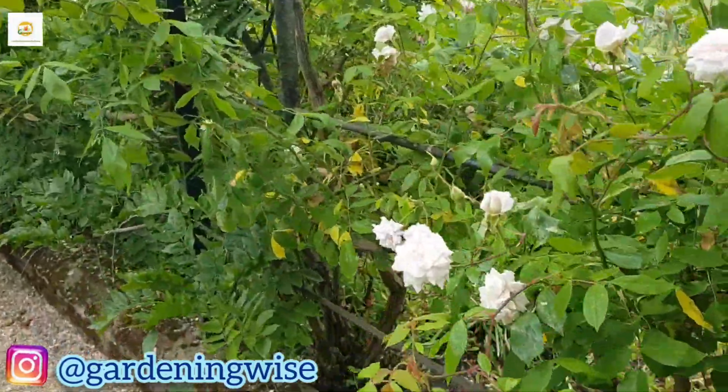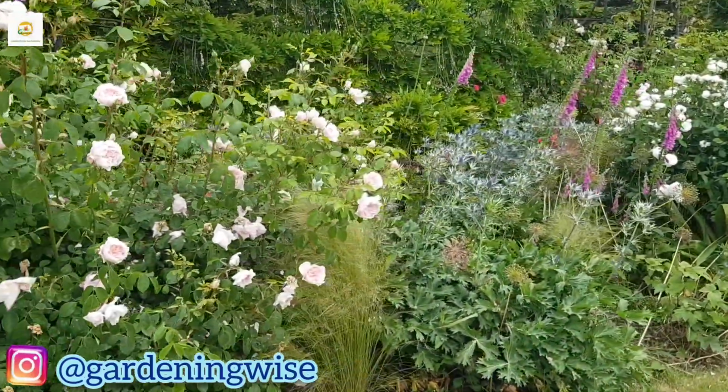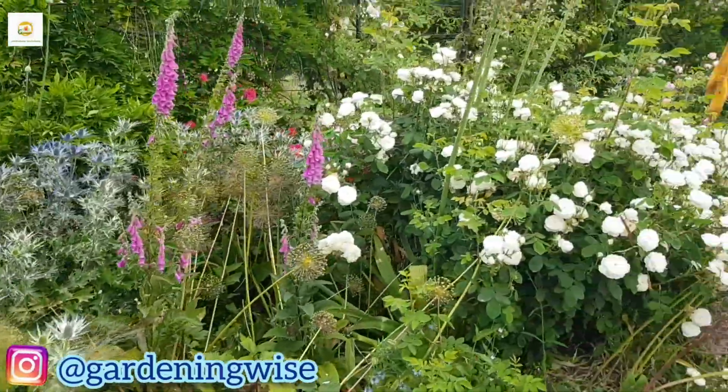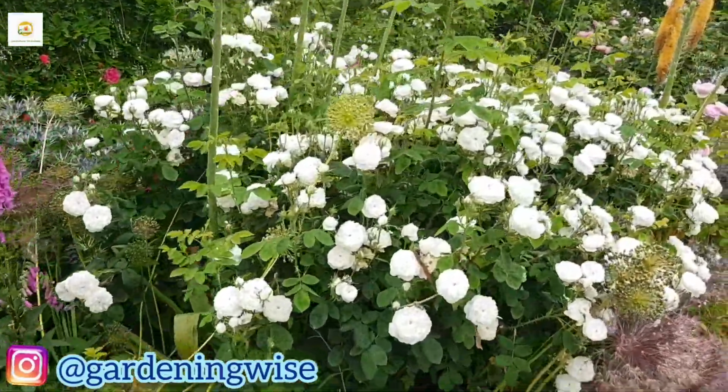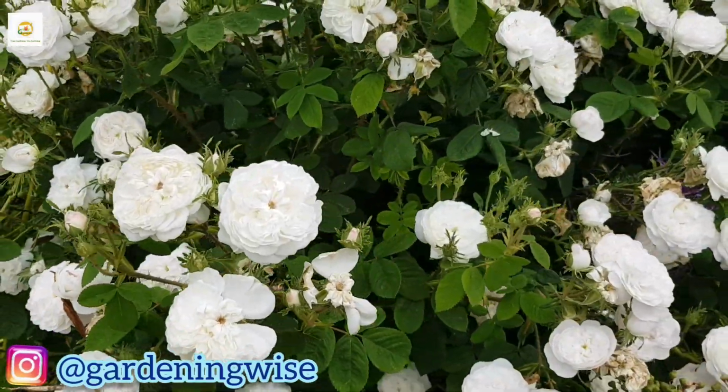They are absolutely marvelous. On the other side, they have got this David Austin border where they have got these David Austin roses. I don't actually know the names of all these roses, but they are just so beautiful and fragrant. So I wanted to show you how beautiful they look.